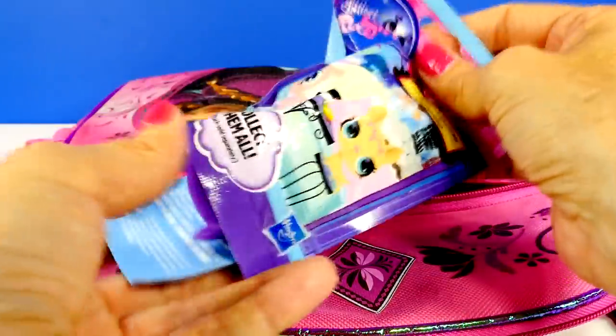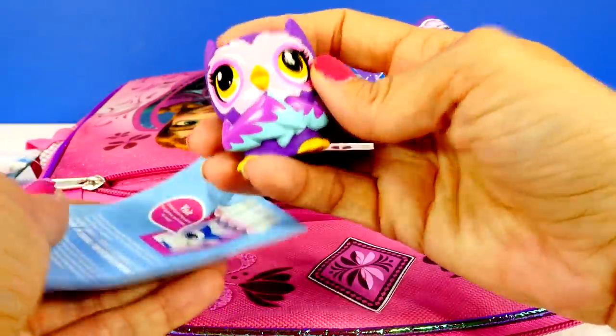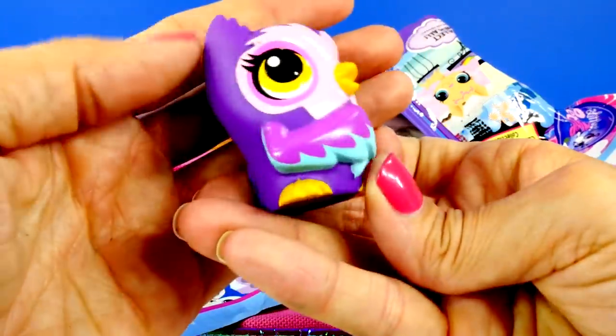Okay, I got in at the bottom there. So here we go. We'll figure out what this is. It's going to be an owl, and I love owls. Oh my gosh, this is so cute.